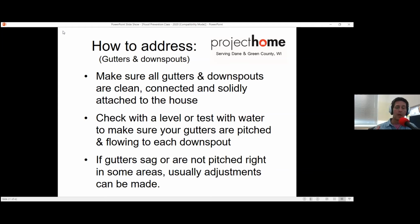So we want to check our gutters and downspouts, make sure they're clean, make sure they're connected solidly and attached to the fascia or the house. Also, you can test on a nice day, like we have coming up this weekend. You can test to make sure your gutters are actually pitched correctly and going to the downspout instead of building up where water might pool over and spill out. You can just do that by running a hose up on your roof for a little bit and watching how the water flows.